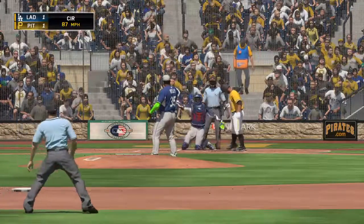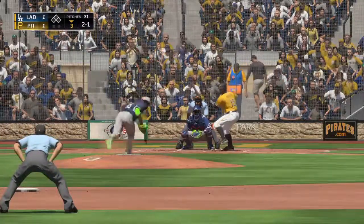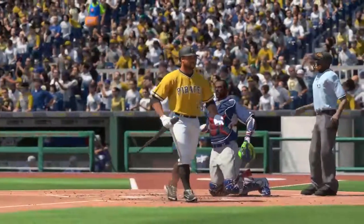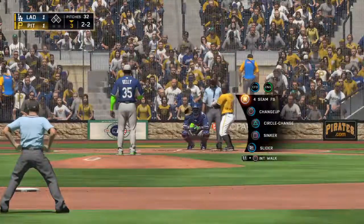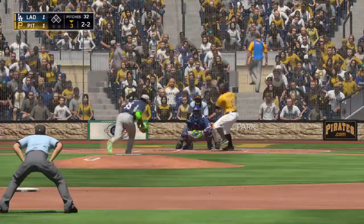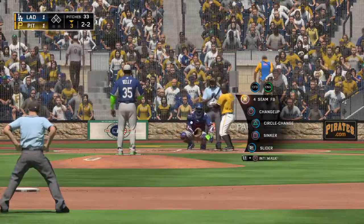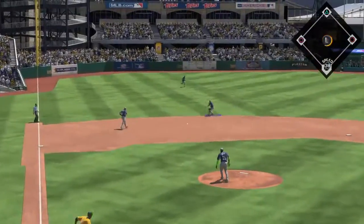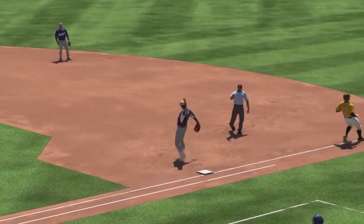Circle change here, but it's taken for ball 2. And he gives this one a pretty good ride down the left field line. And this had home run distance, but it just does hook foul. And another foul ball. 2-2 count. Here it comes. Too short, hit hard. Backs from the outfield grass. A quick out, number 1.